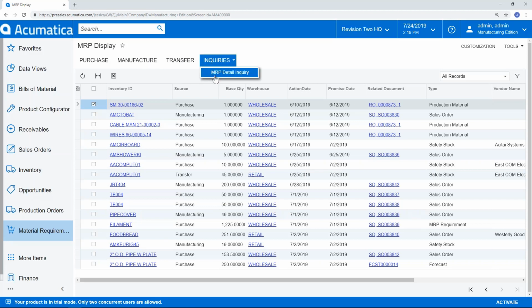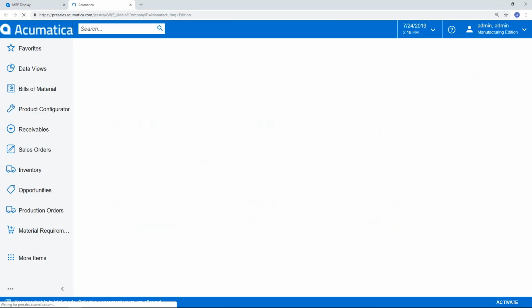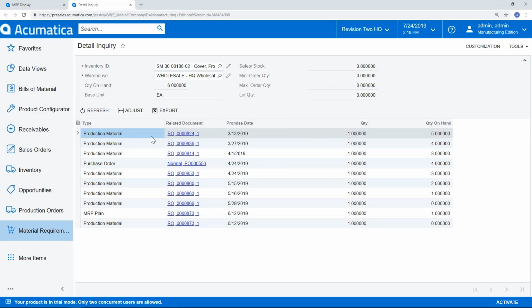Just like with the visibility we had on the production side from MRP, you can always take a look at your detailed inquiry. So that MRP detail inquiry is going to show you for that item all of the production orders, purchase orders, and plans that are related to that item. So you can see how inventory has been moving in and out of the system through that MRP detail inquiry and what's driving the demand for that detail.